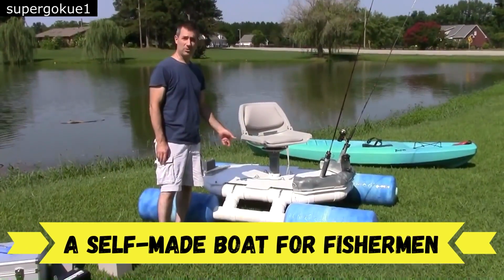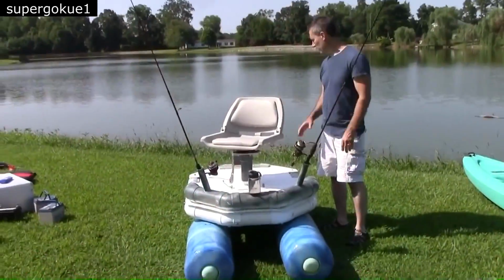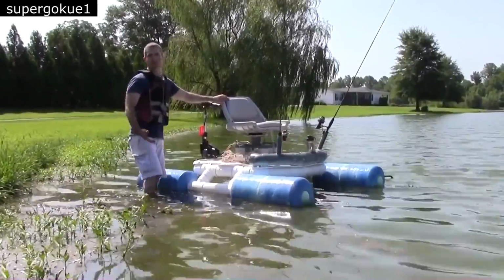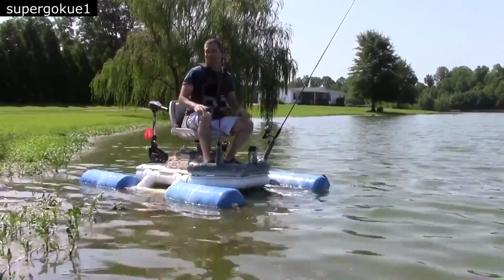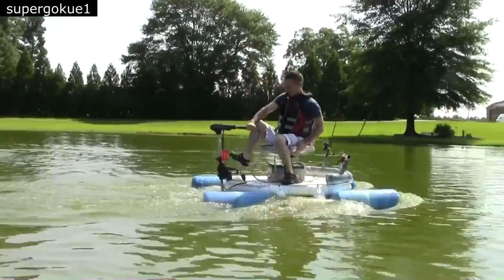buy such a product. A self-made boat for fishermen. This idea is great for those who want to set up a business in a garage. The idea is to make highly comfortable platforms for fishermen and waterworks. To make them, you will only need plastic pipes, sheets of foam plastic and plywood. Check out the full video tutorial on our website.